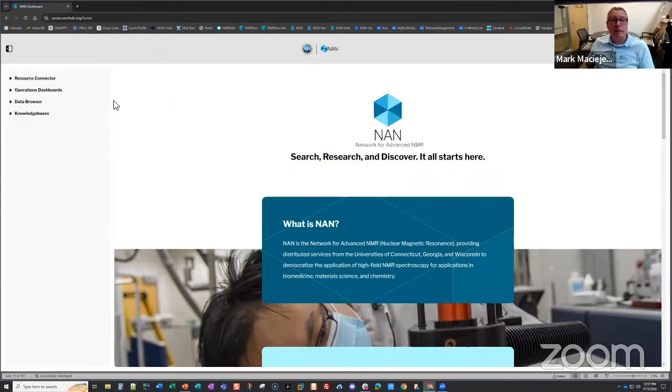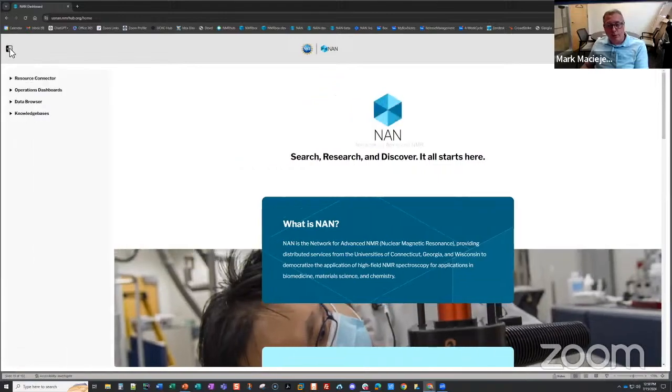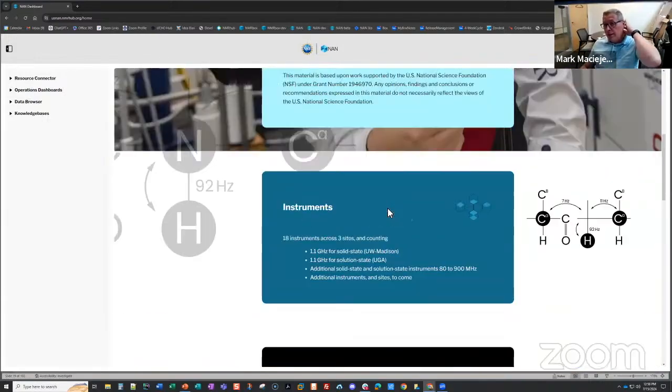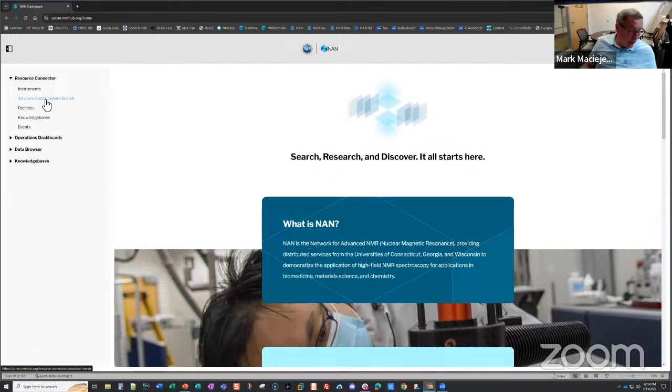You'll notice that we have two things happening here. We have a left menu button, which shows the ability to go to the resource connector, the operations dashboard, which I'll show in a moment, the data browser, or the knowledge bases. If you want, you can open and close that for screen real estate purposes. The splash page talks a lot about the same information that Art covered in his demo of what NMRbox really is. I'm going to click the resource connector.